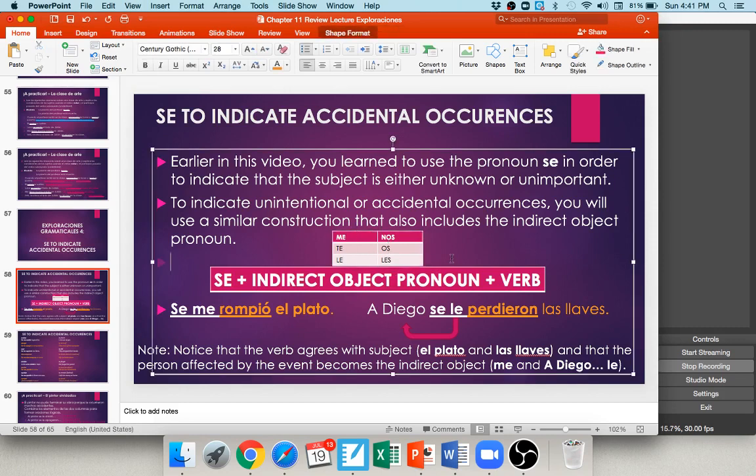Indirect object pronouns are typically translated as to or for the person. So to or for me, me. To or for you, te. To or for him or her, or you formal, le. So on and so forth. So in these accidental se constructions, you have a se, an indirect object pronoun, and a verb. These can sometimes be tricky for people, okay?